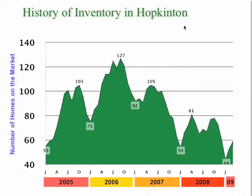Now this is, as I mentioned, the history of inventory of single-family homes, number of homes on the market in Hopkinton, going back every month to January of 2005. So this JAJO, this is January, and then the small tick mark is February, March, April, May, June, July. So this is basically the beginning of every quarter. And then here it's back to January of 2006.